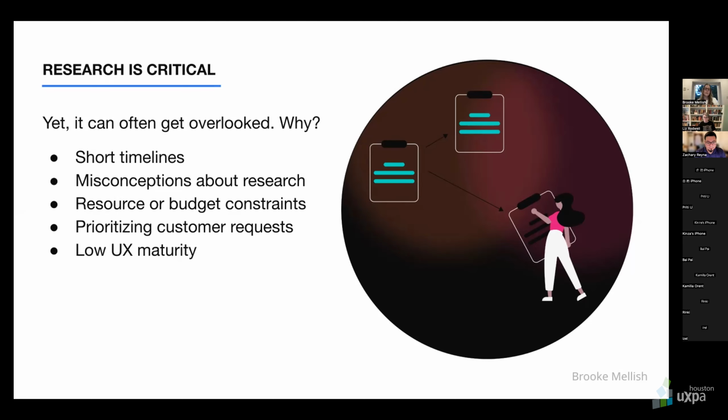There might also be limited resources or budget constraints. So maybe you don't have an allocated UX researcher on your team. Maybe you don't have budget to pay your research participants or things like that. So we've got to think of different ways that we can start to do that if we do not have a ton of resources. Maybe you're on a team of 1 designer. So we'll talk about what that could look like.